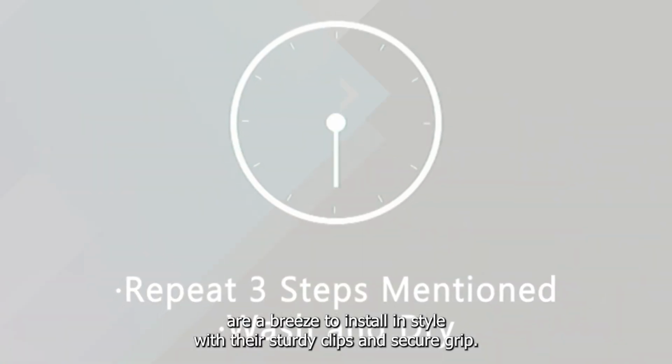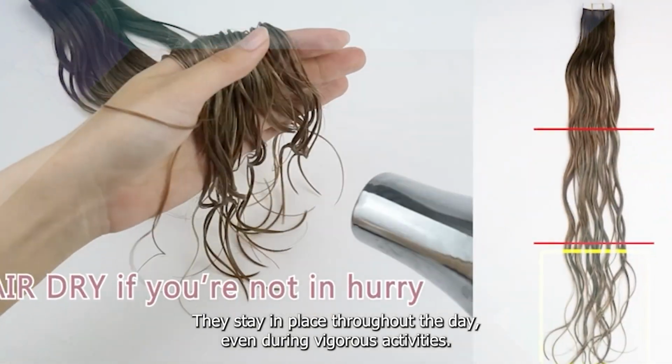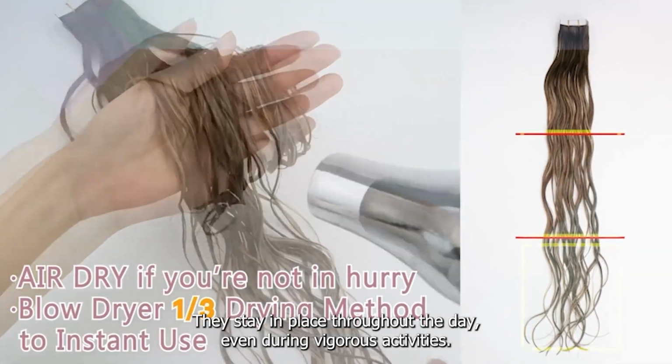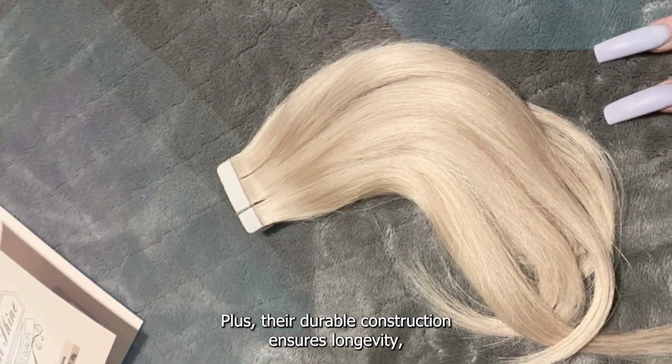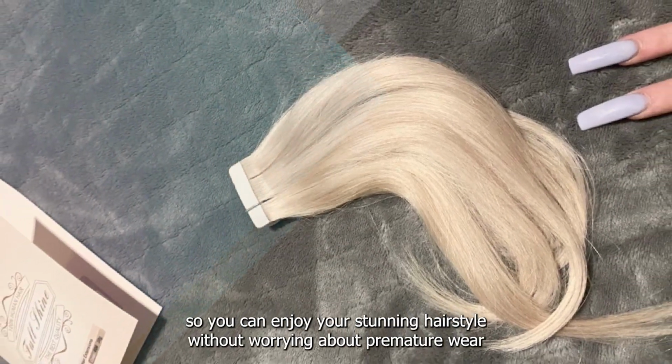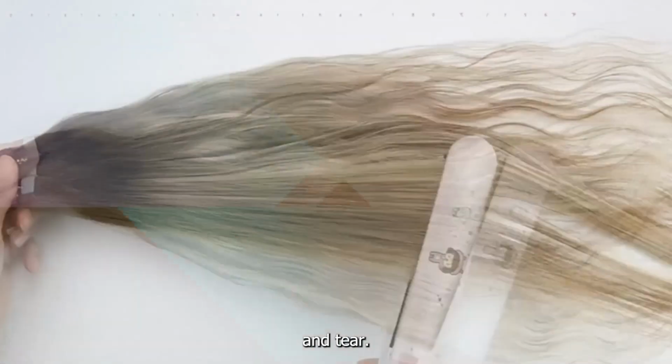Usability, durability. In terms of usability, Fshine Ombre hair extensions are a breeze to install and style. With their sturdy clips and secure grip, they stay in place throughout the day, even during vigorous activities. Plus, their durable construction ensures longevity, so you can enjoy your stunning hairstyle without worrying about premature wear and tear.